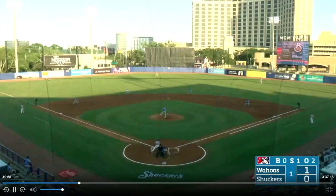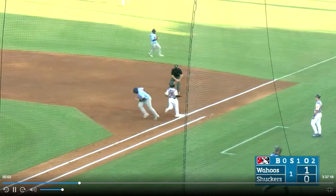Next pitch on the way and a chopper. Out towards third, picked up by Hollins, throw to first. And it's in time to retire Westbrook.